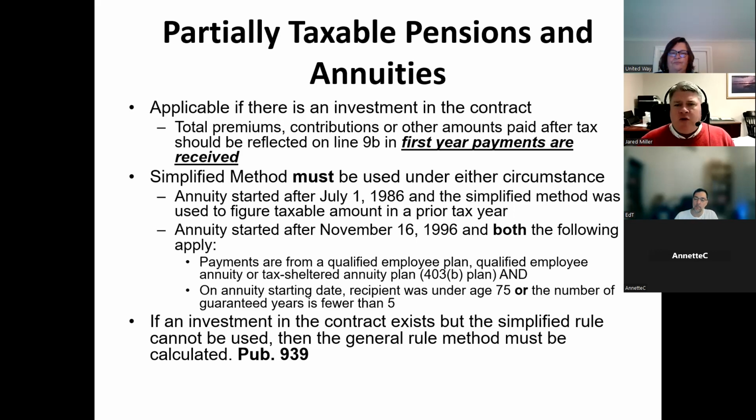So what we're going to take a look at, if you remember back, I mentioned on the 1099-R there was a line 9B. This is where 9B may be coming into applicability. There may be some investment in the retirement contract. Any of those premiums that they paid, or contributions or other amounts, generally are going to be reflected in 9B in the first year that payments are received. So the first time they've opened up their retirement distribution, the total amount that they have in investment in the contract will be shown in 9B.